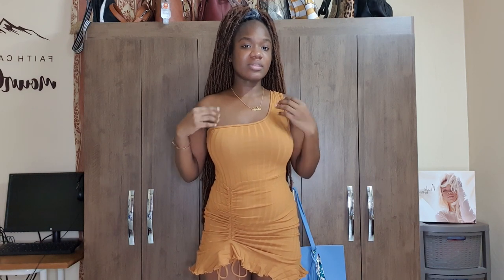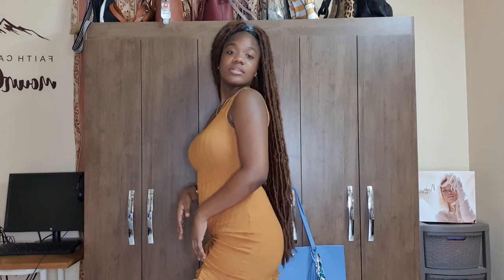I mean, the one shoulder and the little peplum thing that it has going on down here is really cute, but it could have come with something more. I don't know what else I want it to come with, but something more. I'd give this a 7. The material is very comfortable. It's kind of see-through. Not really, but it's kind of see-through. But I'd honestly give this a 7. But still can rock anything, still banging, still cute. So let's get into the next item.